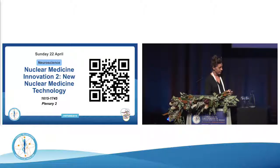On the note of dosimetry, I should invite the audience to come to the NM Innovation Session tomorrow, because we will have a debate on the use of personalized dosimetry, and I'm quite intrigued by the fact that there are two groups of physicians who argue and counter-argue about the value of doing true quantitative personalized dosimetry. But I agree with you that this could be one of the areas of application.